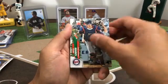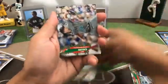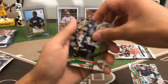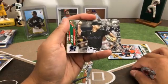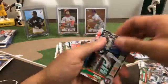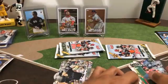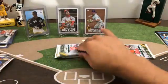Mitch Garver, Jack Mayfield, rookie, Astros, Zac Gallen, rookie, Diamondbacks, Domingo Leyba, rookie, Diamondbacks, Joey Votto, Robert Dugger, rookie for the Marlins, Matt Carpenter, Noah Syndergaard, Max Kepler, and Eugenio Suarez. All right, next pack.